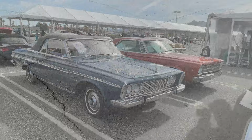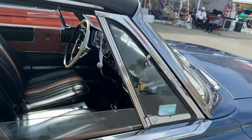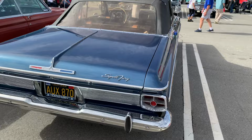Here's a couple classic 1960s Plymouths. This one's a '63 Plymouth Sport Fury convertible. This one's got the Golden Commando, so that's like a 383. Check that one out. It's got four speed with a console. Not sure if that's original, but if it is, that's gotta be extremely rare, especially on a convertible. Most of your hypo cars generally were like the low option cars, not a convertible.